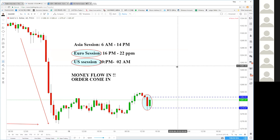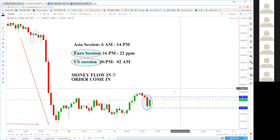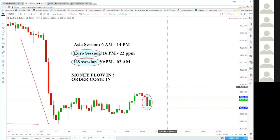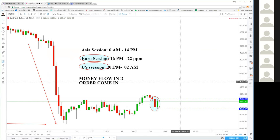Now, reply with a six if you understand. I'm telling you the practical exercise for every inside bar: you have to draw the two lines. You don't just watch it with your eyes and ask whether it is broken or not. No, not yet. You have to know the specific numbers, right? We have to know what number it is to tell whether it is a breakdown or a break up. Good. So after this candle is formed, you immediately draw the two lines.